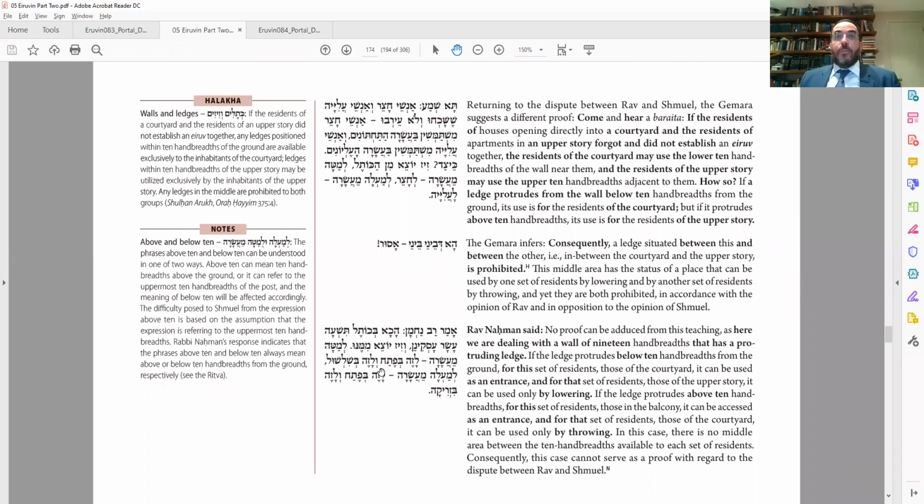למטה מעשרה לזה בפתח ולזה בשלשול, למעלה מעשרה לזה בפתח ולזה בשלשול. If it's within 10 of the floor, then it will be equal to the floor. It's a petach, it's just an opening for the floor, and the upper story has to bring it down, so obviously it goes to the lower story.